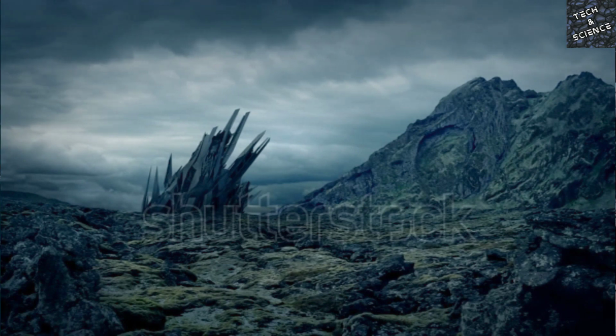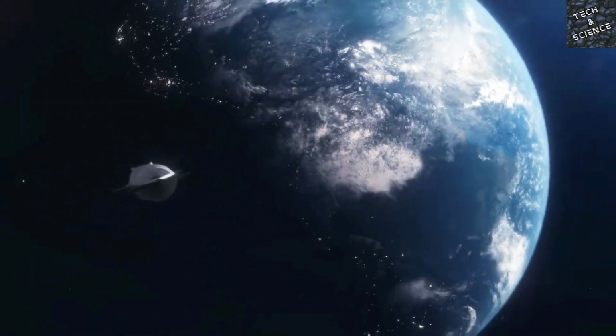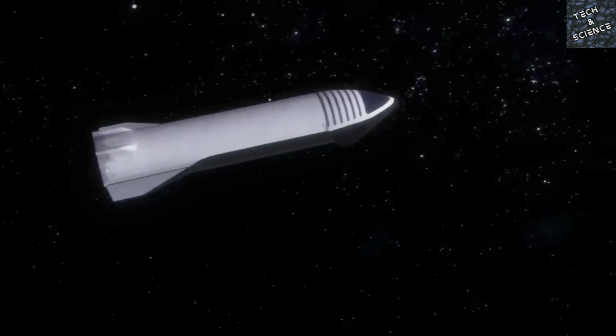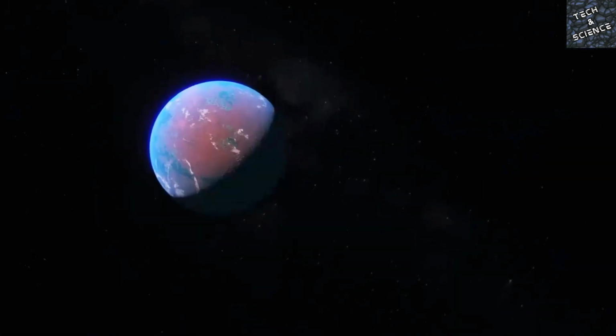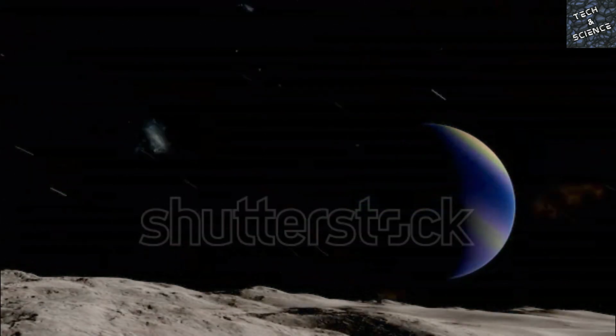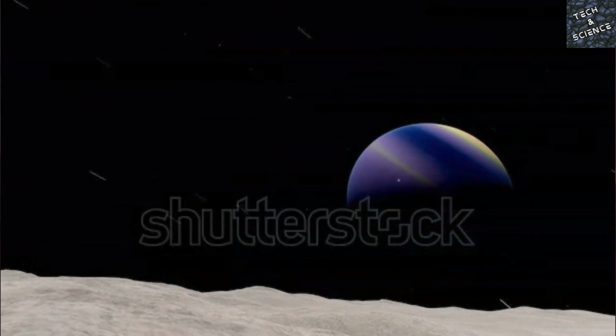K2-18b orbits a small red dwarf star called K2-18. And it has lots of methane and carbon dioxide in its atmosphere, which isn't exactly breathable air, so you'd still need a spacesuit to walk on this world. And I wouldn't be too hyped up about this ocean either. If an exoplanet has liquid on it, it doesn't mean that liquid is water. It could be methane, or ammonia, or even acid.